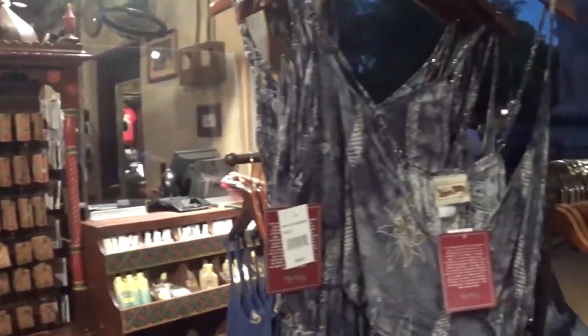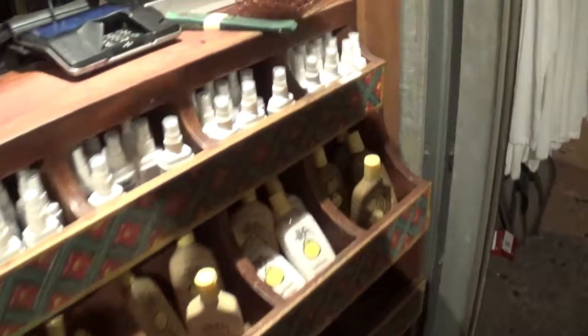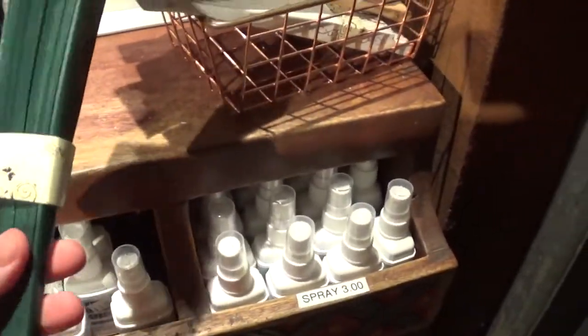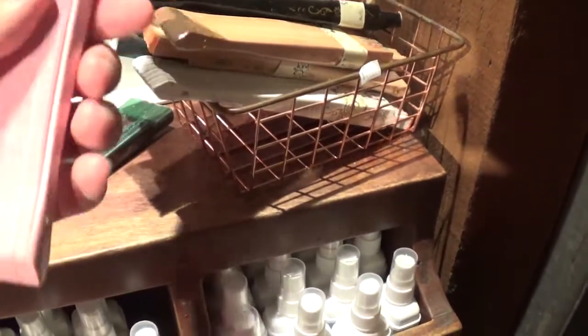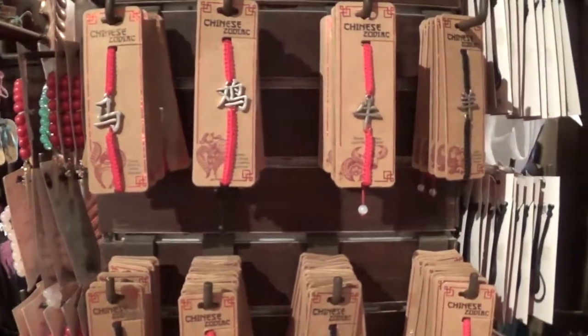This isn't a huge shop, but it does have a lot of cool stuff. A lot of different t-shirts. Here's those hand fans. This is cool. And these are, I'm not sure how much they are, but they're definitely awesome looking. You get some Chinese zodiac bracelets.